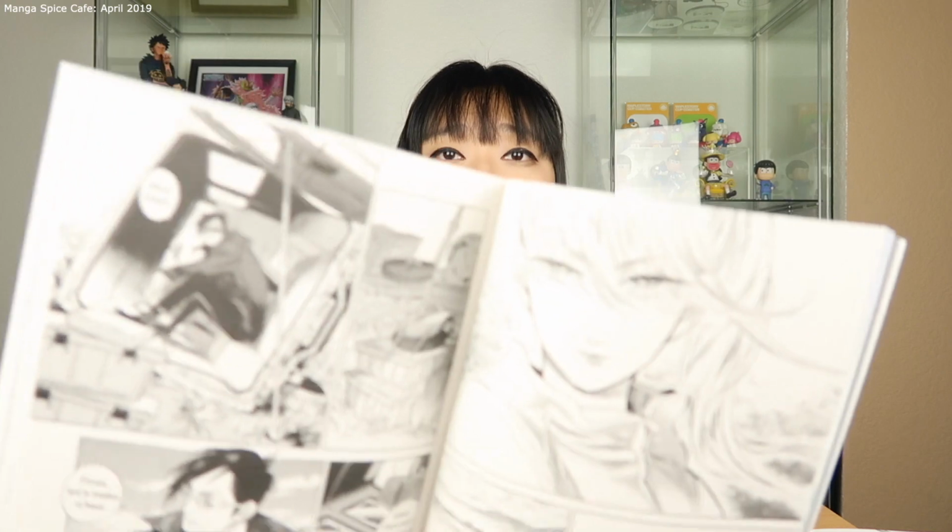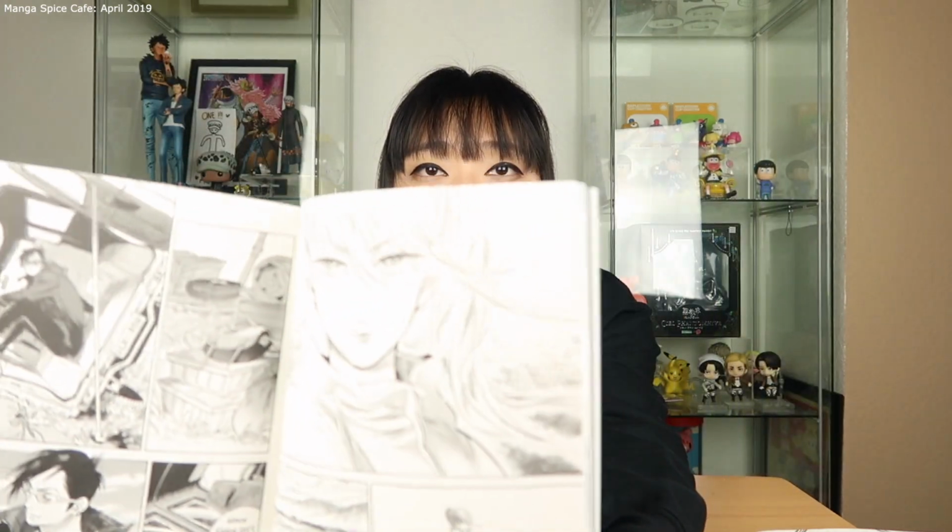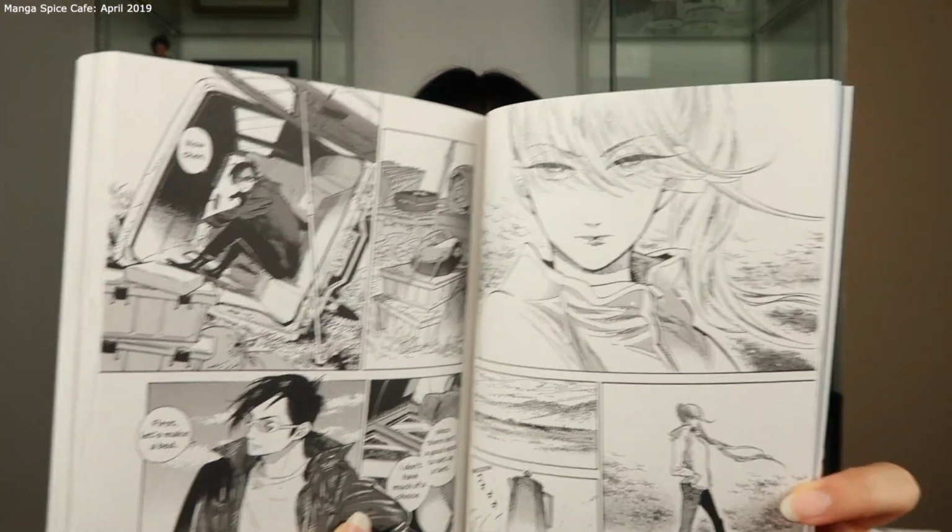So one thing I really like about this book is the art style. It has a very retro feel to it, just by the art style and the use of tones. I love it. I don't read a lot of adventures, so I am excited to see what kind of story this is going to turn out to be.